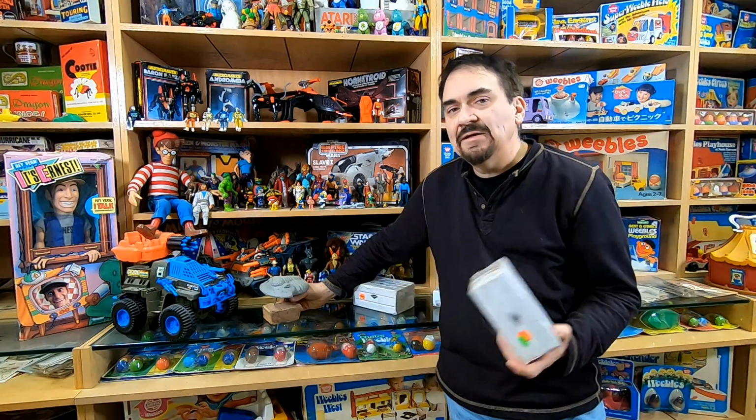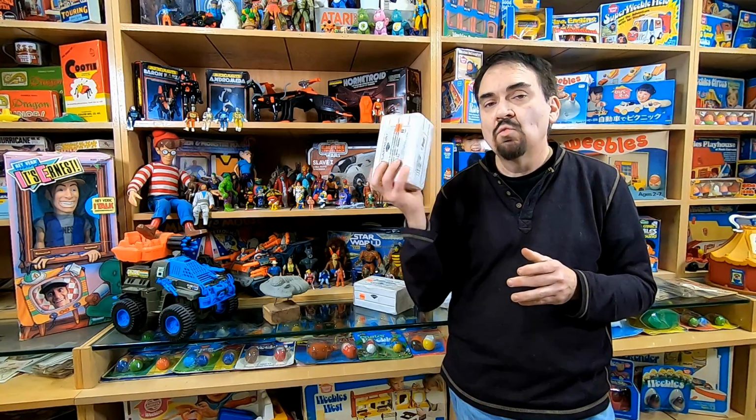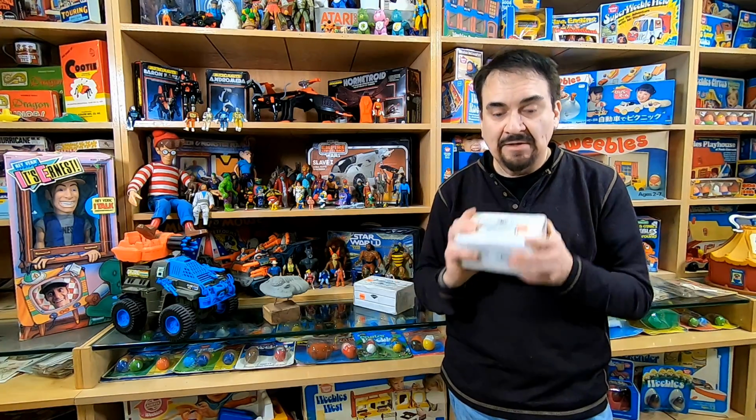So I got 28 blocks at 99 cents, 28 bucks into these. One block, shipping included, will get me 30 bucks a pop. So that's a pretty good haul on something like this.